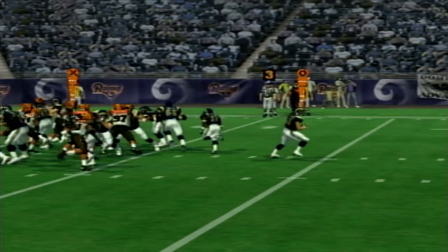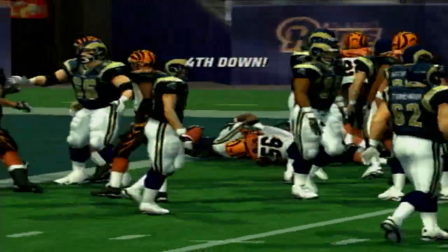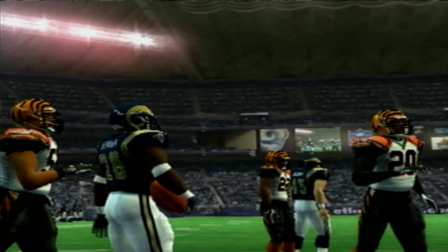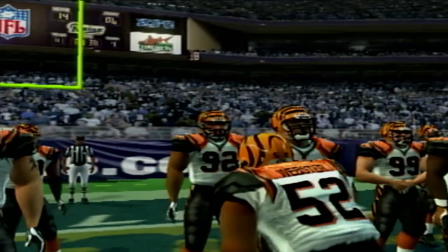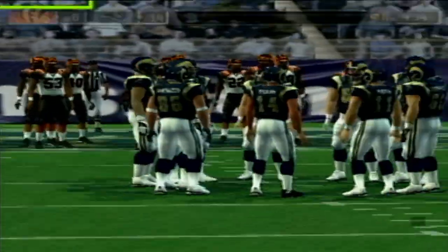Cincinnati goes with a 4-man front. Hand it off. Simmons records the stop. Nothing doing on that running play, so they'll probably send in the kicker. I think so. When you've got the lead, you just tack on the 3 and put the game in your defense's hands.